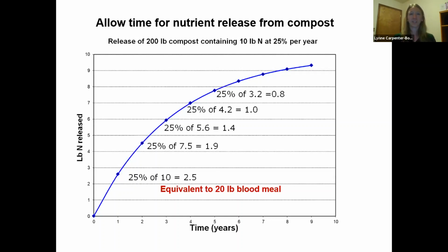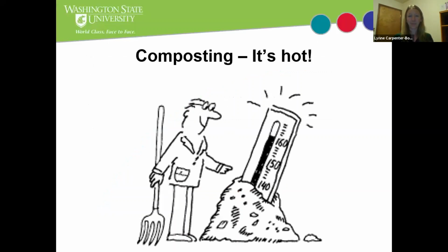So if you can envision 200 pounds of compost, you can envision your body size. How does that relate to 200 pounds? If you put that onto soil, you're getting about 2.5 pounds of nitrogen out of that in the first year, or equivalent to what you'd get out of about 20 pounds of blood meal. But the next year, you get almost that much again. So again, good thing, bad thing, but important to know that the nutrients come out over time.